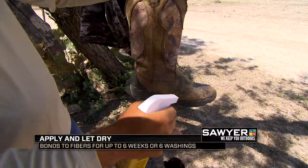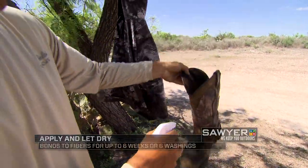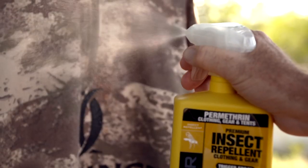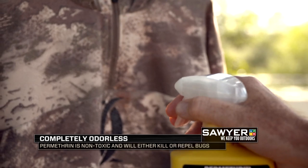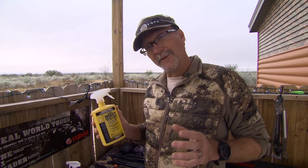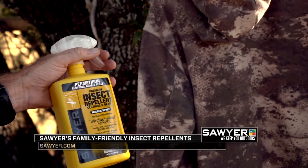If you'll take some of this and treat your clothing right now, it'll be ready for the entire week. So this is something that you actually spray on your clothes and it's effective for up to 6 washes. A lot of people are very concerned about insect repellent and what it's going to do in the field, maybe spooking their deer. This is actually odorless. So when you're preparing, make sure you've got something like this Sawyer geared up and on your clothing so you're going to be comfortable out there, you're not going to spend your time swatting bugs, and you're going to be odorless. Visit Sawyer.com to learn more about their insect repellents.